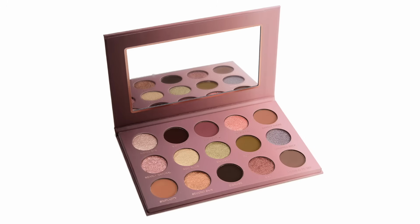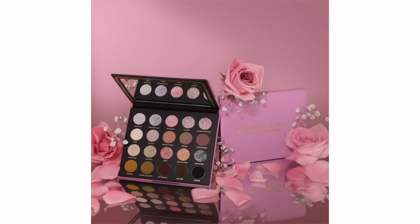All right, Glaminatrix Cosmetics, which is an Australian indie brand, has revamped a really popular palette that they had a few years ago, the Nearly Natural palette. I don't know if it's the new Nearly Natural, the revamp, whatever it is. They've brought it back again, but instead of a 15-pan palette, they've made it a 20-pan palette, and they've made it a lot more organized, which I like.